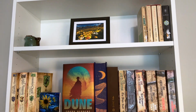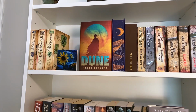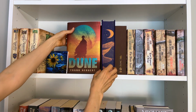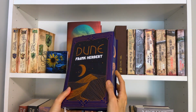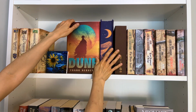And then this next shelf here, we have the Farseer trilogy, which I am reading right now. The Dune editions, which I love. This one is from Sarah Reed. It's so gorgeous. I just love it. This Waterstones edition was gifted to me from my husband. It's absolutely beautiful. And the third one is an edition that was gifted to me from my sister for Christmas.